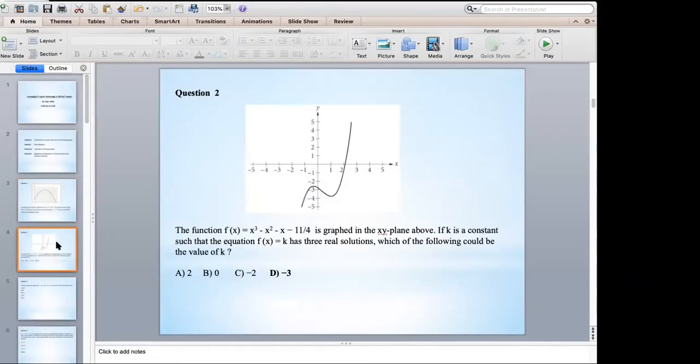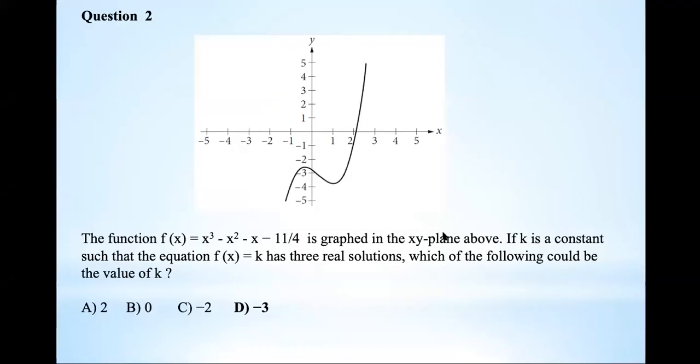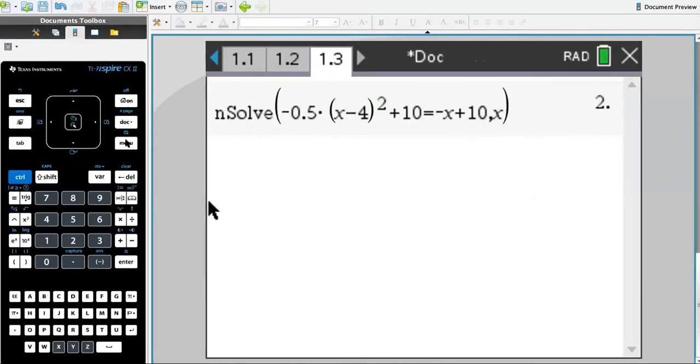Now I will take you to another question here. Of course, you can see it by observing the graph, but since the options are given, let's check. You have the function f(x) equals x cubed minus x squared minus x minus 11 by 4. The graph is given here, and k is a constant such that the equation f(x) equals k has 3 solutions. 3 solutions means the line intersects the curve at 3 points, and that would be the value of k. The options are 2, 0, -2 and -3.